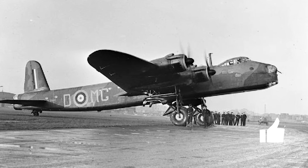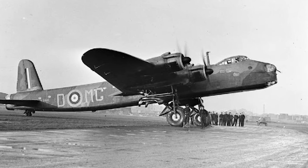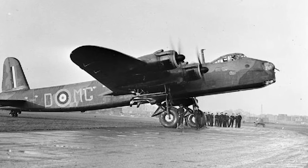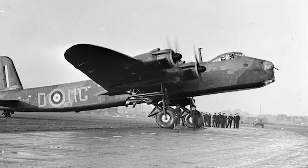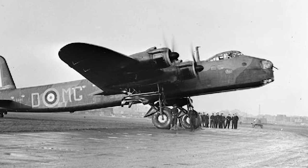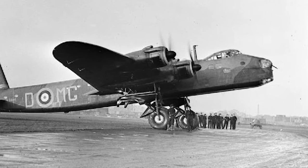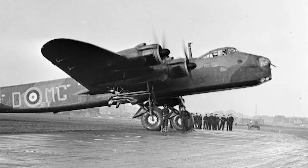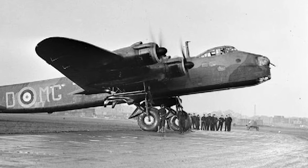The Stirling was a striking aircraft. It featured a distinctive high-wing design, four powerful Bristol Hercules engines, and a robust undercarriage. It had a wingspan of 99 feet and could carry up to 14,000 pounds of bombs. However, its large size also meant it had a limited ceiling, making it more vulnerable to anti-aircraft fire.